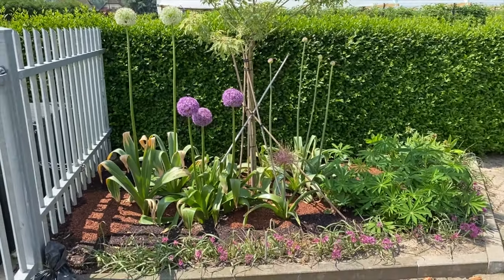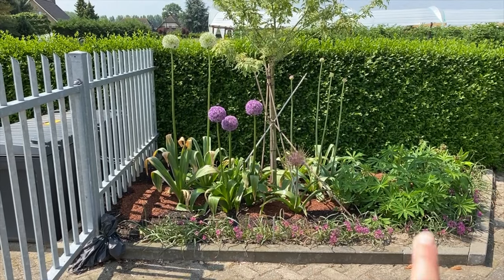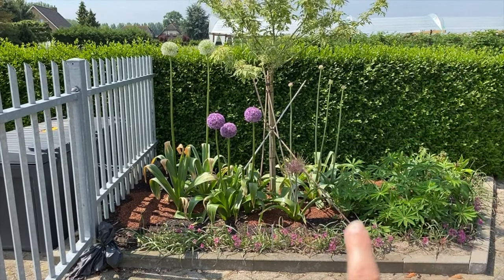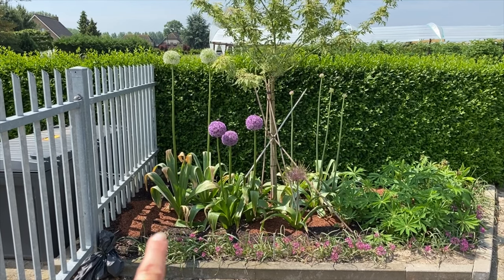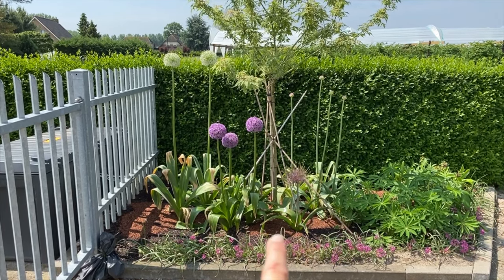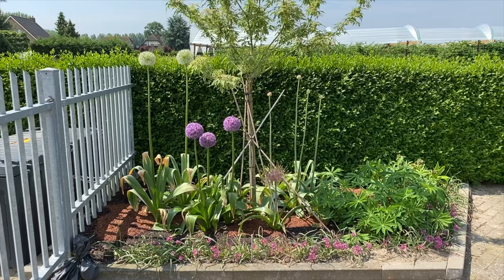A shot from the, well, you could say the front. So again, the border with the allium, lupins, butterfly bush behind, which also will grow, and the alliums behind there. And we are thinking, well, we are going to, but we're not sure what we're going to put in here as an extra layer. I'm thinking a ground cover of some sort, but I'm not sure yet.